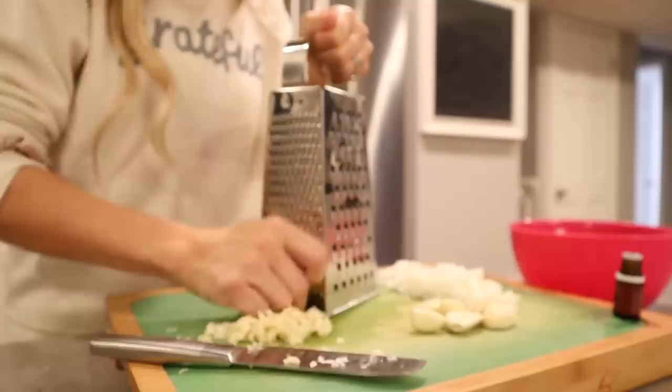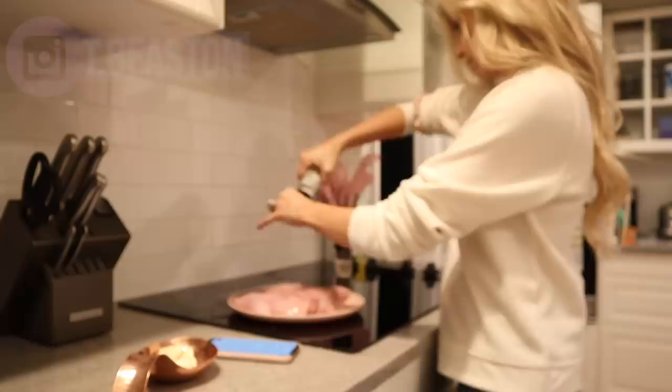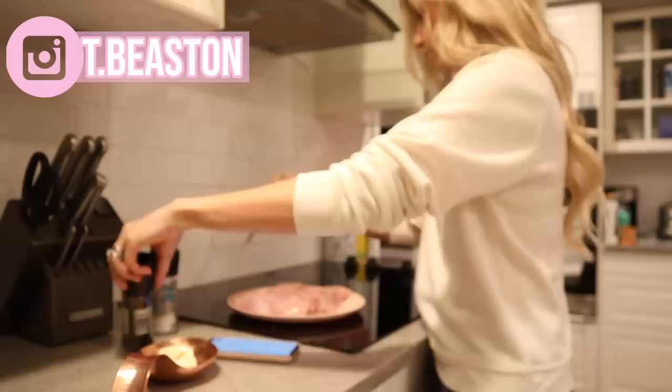Now me and my blurry self is going to cut the lemon in half and then juice it for that tablespoon of lemon juice that we need. Next, I'm just going to salt and pepper my chicken breast, and then we're going to cook these on each side for about 3 to 4 minutes. We just want them to get nice and brown.